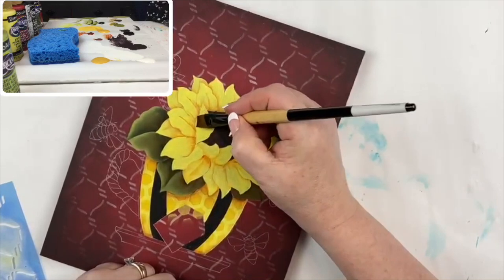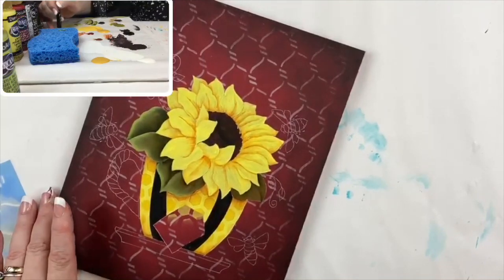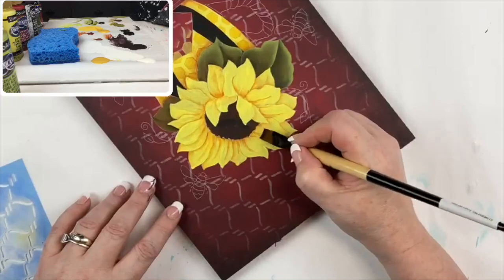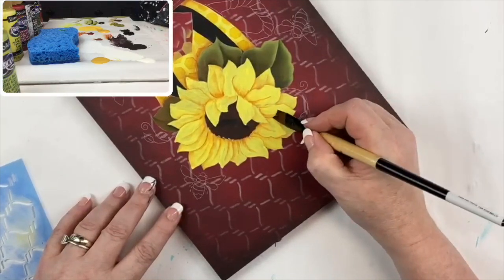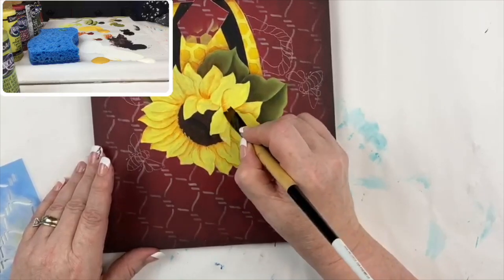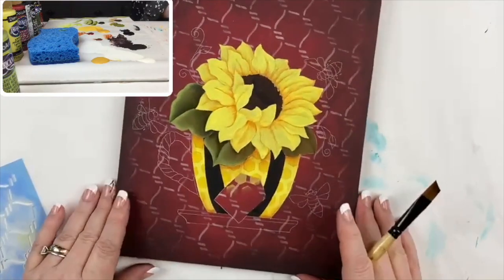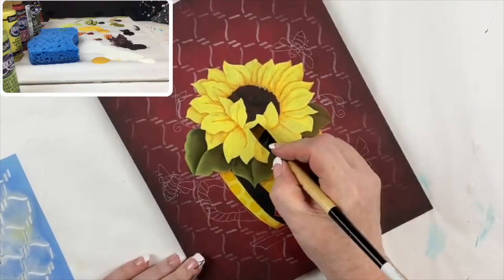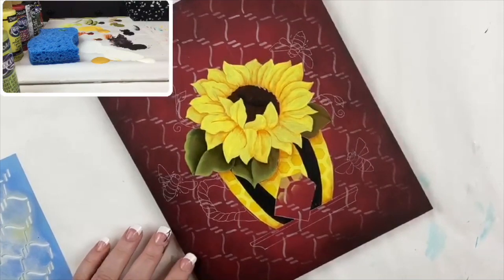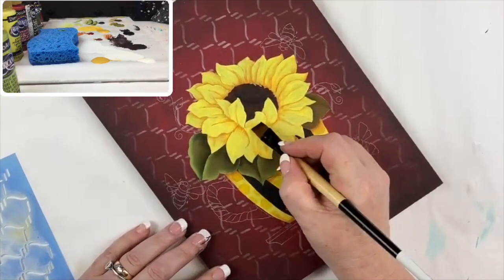This works up fairly quick. You don't have to putz with it too much. I'm giggling about my use of the word putzing. And I've got a couple of spots here where I've neglected the shadows. See, our sunflower is starting to take some shape. Oops. Oops. That's a little aggressive. Just a touch. Got a little heavy-handed there. There we go. Much better.